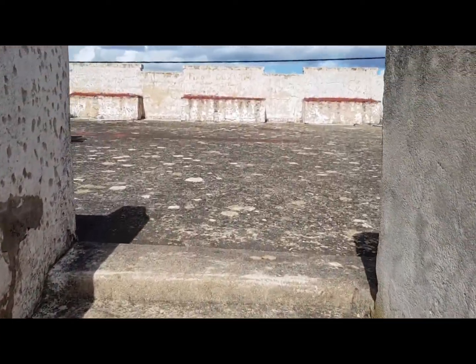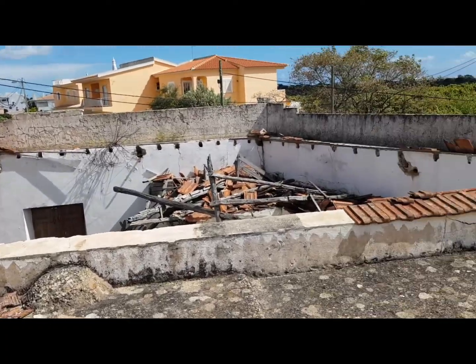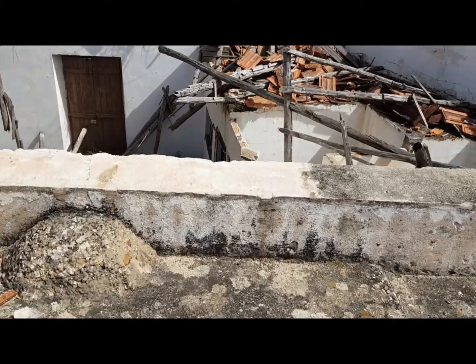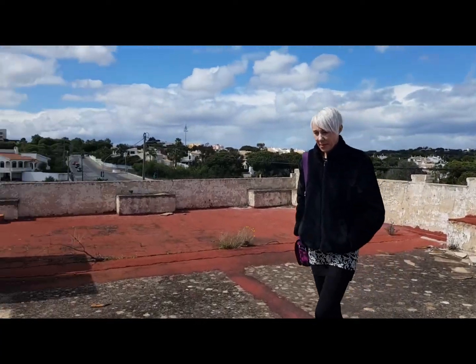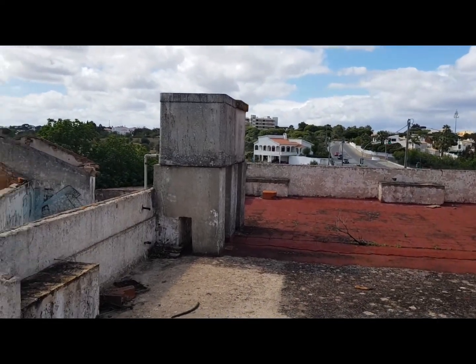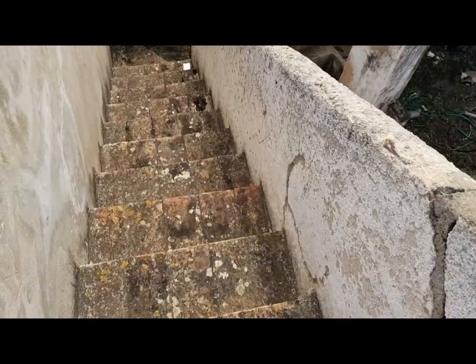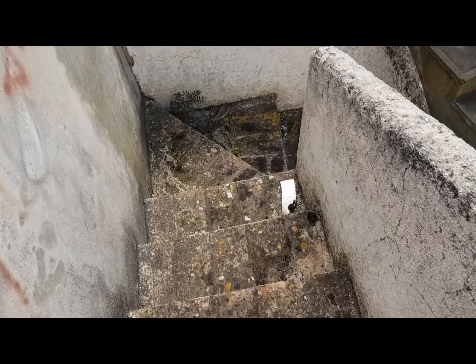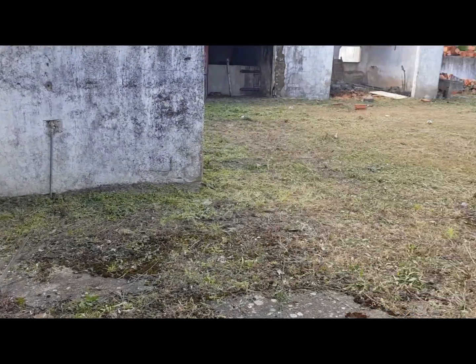Oh, I don't like it. Ooh, this is cool. Wow. So we're on the roof. This bit has obviously seen better days. And I'm scared that we're gonna die, so I'm gonna get back down.